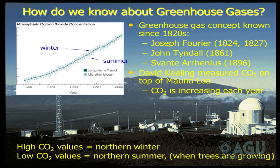These are measurements, I'm sure you've seen a lot of them, the annual measurements of carbon dioxide from the top of Mauna Loa. In the winter, the amount of carbon dioxide goes up because the northern hemisphere trees become dormant. In the summer, it goes down because the trees are growing, and they get their carbon to grow out of the atmosphere. And so there's an annual cycle.